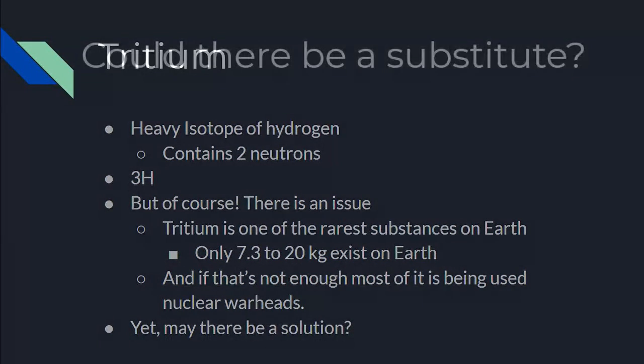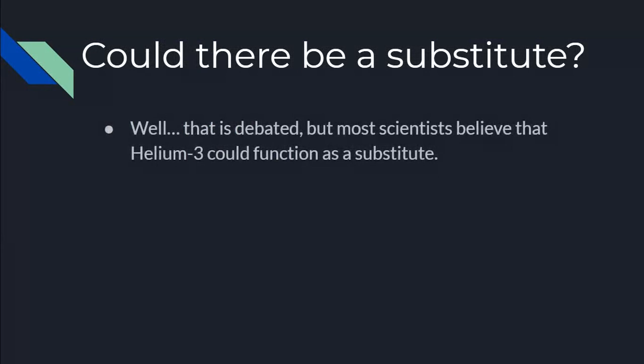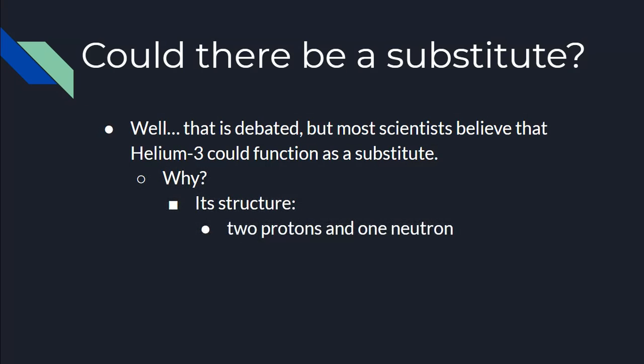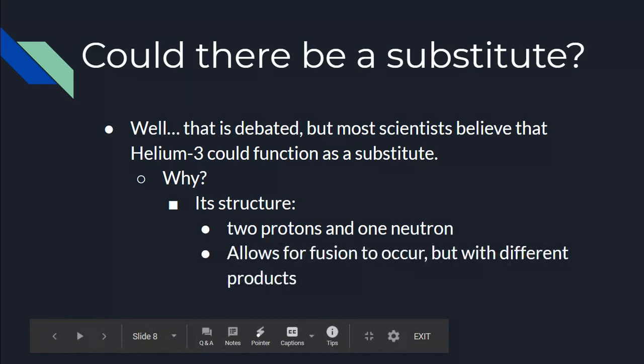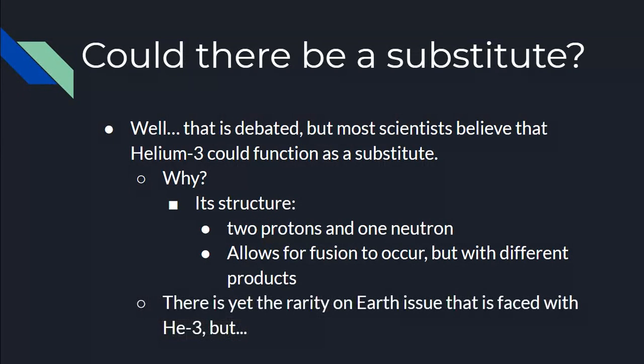But there's good news, though. There may be a solution to this. It could be debated, but most scientists believe that helium-3 could be used as a substitute for tritium. Helium-3 is an isotope of helium with two protons and one neutron. This allows for fusion to occur, but it's slightly different and yields different products. They found the use of helium-3 is actually more powerful than regular tritium in their reactors, or it would be in an equation anyway.